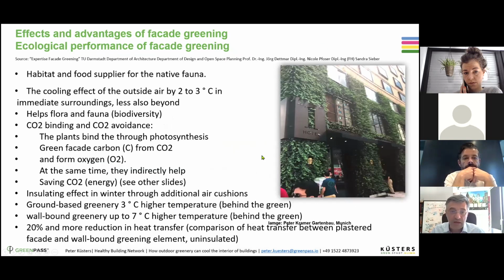I come to the facades now. We know that facades do a lot of good for our environment and reduce temperatures. It's good for flora and fauna, for biodiversity. Carbon sequestration is definitely there, and the insulating effect in the winter, I will show later what green facades can do on this, and of course insulating effects in the summer.